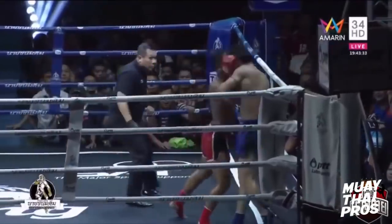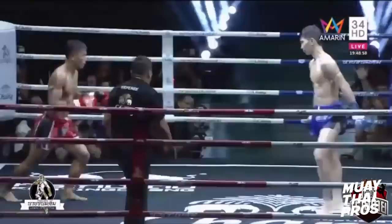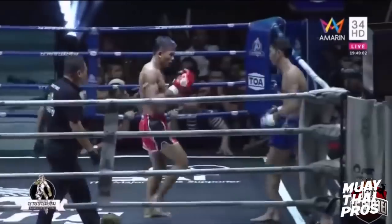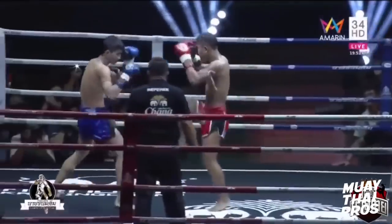Notice how active Tawanchay is on defense as he uses head movement to make it difficult for Kulabdam to land his strikes. When Kulabdam comes too close, Tawanchay wraps him up in the clinch to prevent him from staying in punching range.